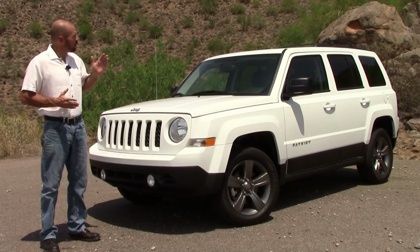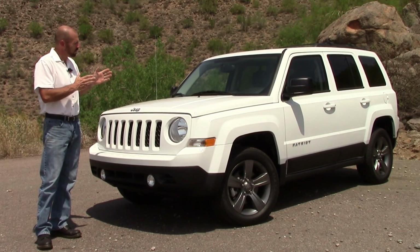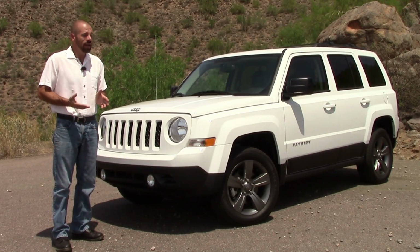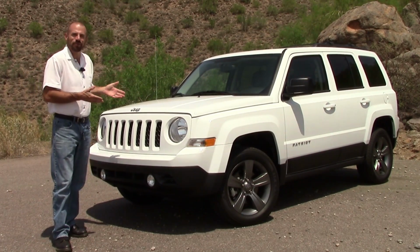Today we're test driving the 2015 Jeep Patriot. Now, this seems like a little bit of deja vu. I was just here a couple years ago when we test drove a nearly identical 2014 model. We are near the end of the 2015 model year right now. The 2016s are due out pretty soon. They are keeping this around for one more year. And the question really is, why?